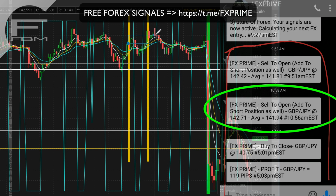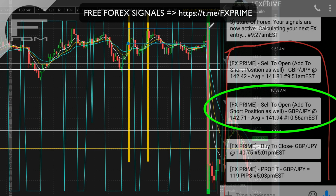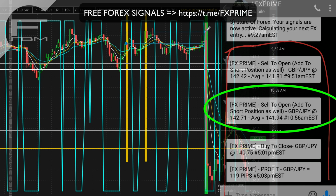Now, we come over here, and what ends up happening is the rest of the day, very light day, okay? So it was a fairly light day, and then all of a sudden we get a tick up and then an absolute crash, okay? As a matter of fact, the total amount of range for this bar, if you look at this bar, the high of the bar was 142.83, the low of the bar is 139.64, and of course this was a news play.